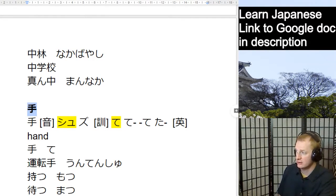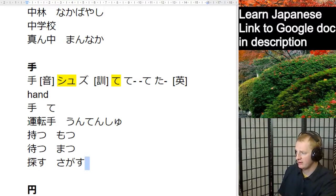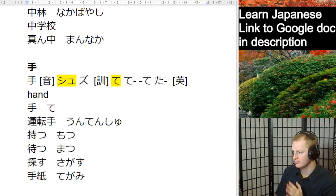That's a radical. Te, untenshu. I guess we could have words like tegami. Okay. Tetsudai.